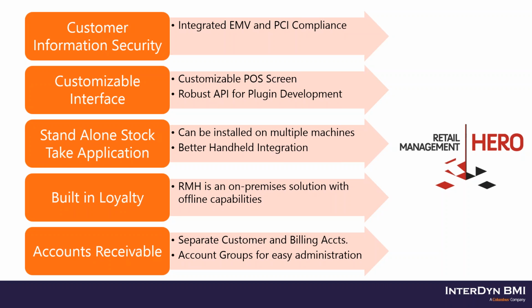One of the next biggest is the customizable POS screen and the robust API for plugin development. RMH was architected in such a way to make it very simple for either third-party developers, or if you have an in-house IT staff who's familiar with XML or HTML files, they can make a lot of modifications to the software that you just weren't able to do inside of RMS. RMS was a closed architecture. It had this sort of antiquated idea of hooks and how you could hook in at certain places, but it was not extensible in any real measurable way, but the Retail Management Hero product definitely is.